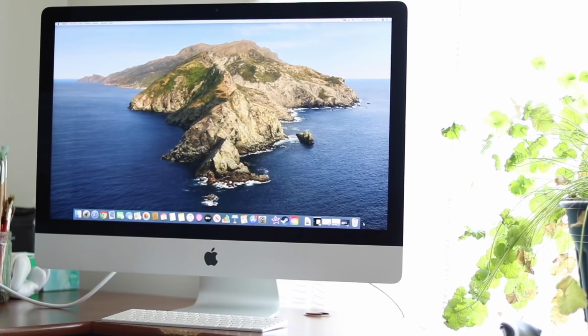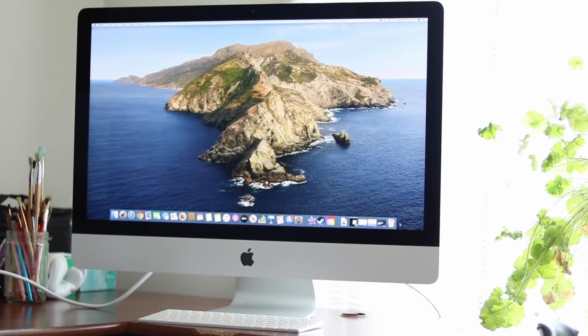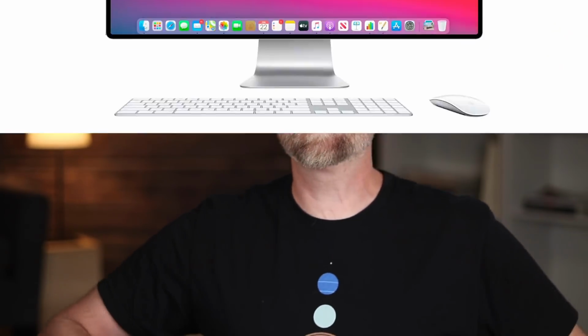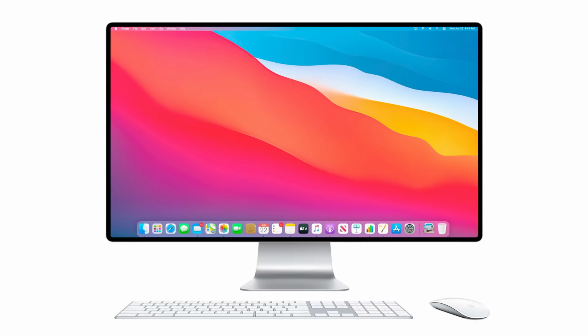So we got our new 2020 iMac this month, and not surprisingly, it's a spec bump to the iMac that we've had for several years now, but there are rumors that a much bigger redesign is in the works, and I want to go big and crazy and spec out the iMac of the future.